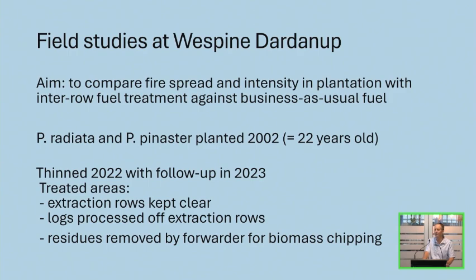The logs are actually processed off the extraction row to keep the extraction rows clear, and the residues were then removed with a forwarder, and they were used for biomass chipping. And perhaps at the end of this, Brad, if there's anything you want to add, feel free to do so.